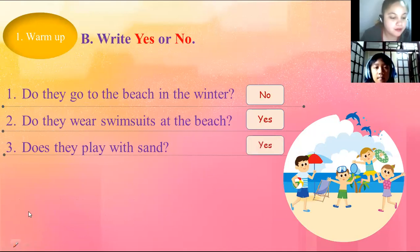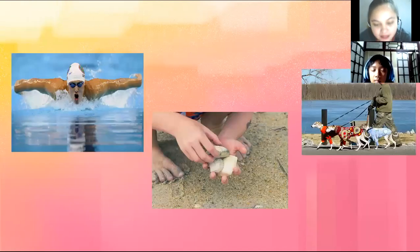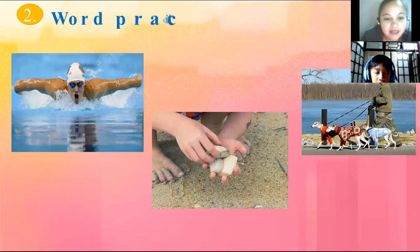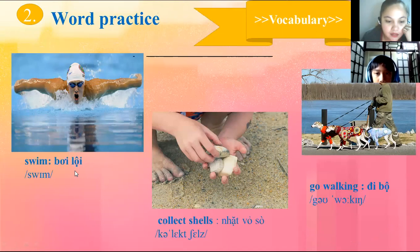Okay, when you go to the beach, T, do you also like playing with the sand? Yes. Why do you like playing with sand? Because I can build many things. Yes, because you can build many things like a castle. All right, so let's have some vocabulary words right here. What can you say about picture number one? Swim. Very good. Picture one is swim.